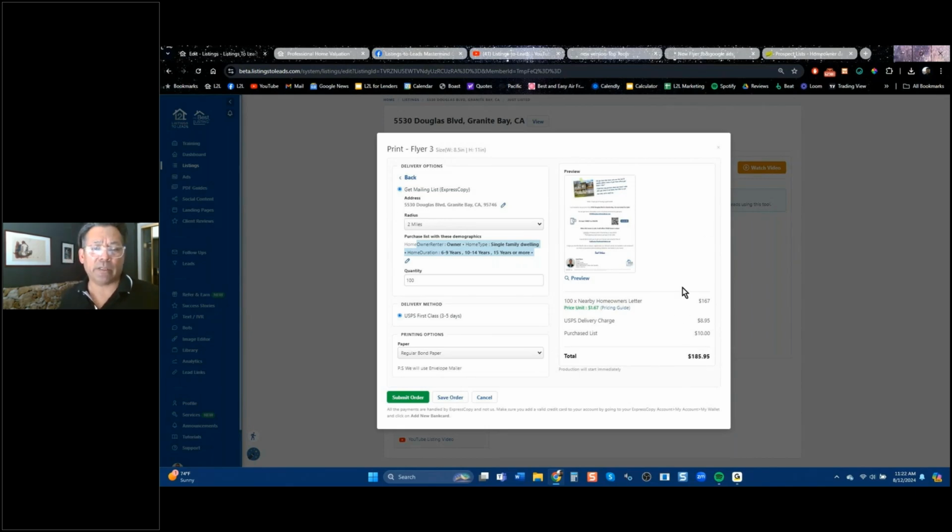You're sending that money to Express Copy. They're going to download this letter. They're going to fold it. They're going to put it in an envelope. The only thing I don't like about it is that the envelope is printed with a computer, so it looks like bulk mail, right? But it is addressed to the right people. So all you do is click submit order, right?